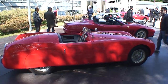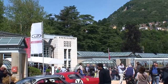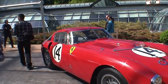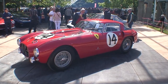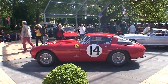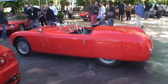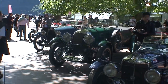And when the sun comes out, this place radiates. It's beautiful. Marvelous setting. Of course, the big car of the auction was this Ferrari. Of course, it's a big draw. And I'll bet this Isotta Italia went for a big price as well. Great car. And like I said, another concours.